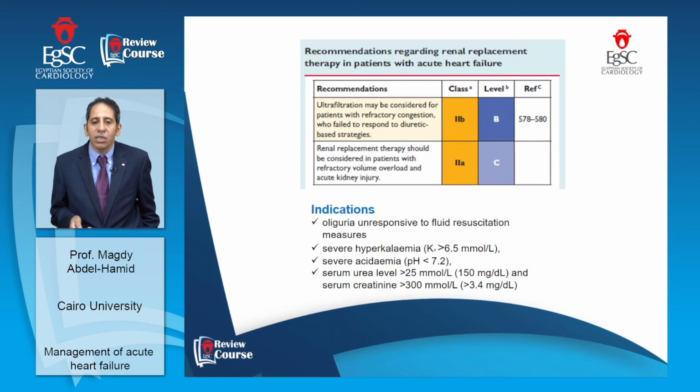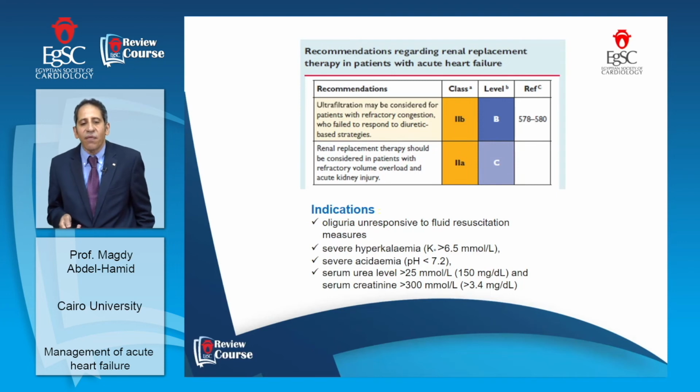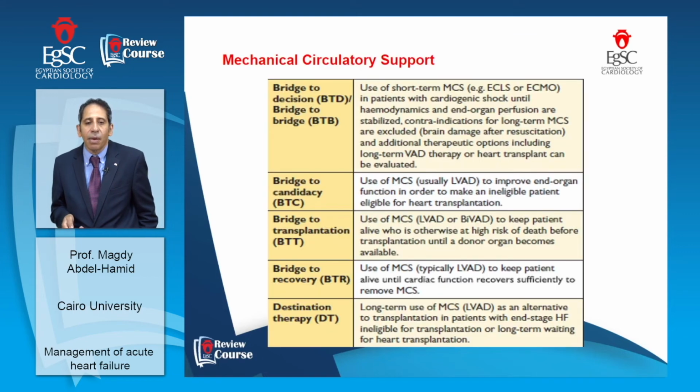Ultrafiltration may be considered for patients with refractory congestion who fail to respond to diuretic therapy, class 2B recommendation. And renal replacement therapy should be considered in patients with refractory volume overload and acute kidney injury. This is a class 2A recommendation. The criteria which should be considered for ultrafiltration: oliguria unresponsive to fluid resuscitation, severe hyperkalemia, severe acidemia, serum urea level more than 150 milligram per deciliter, and serum creatinine more than 3.4 milligram per deciliter. These are the criteria for renal replacement therapy in patients with acute heart failure.